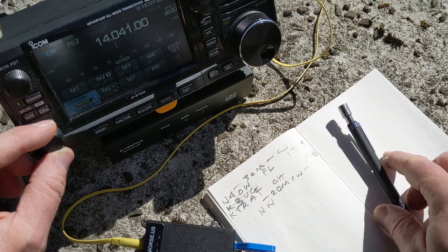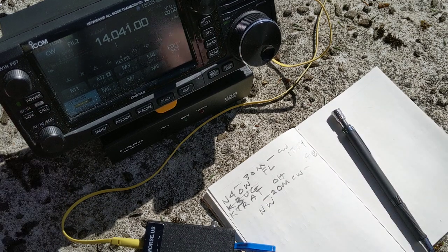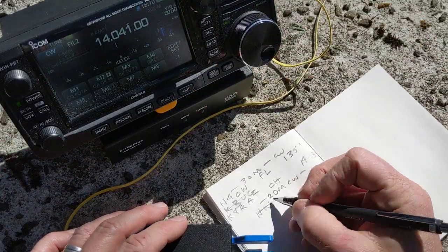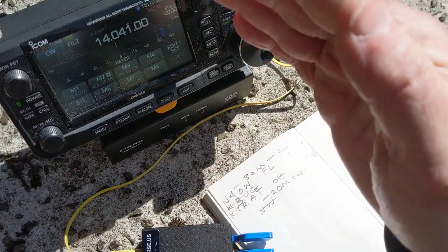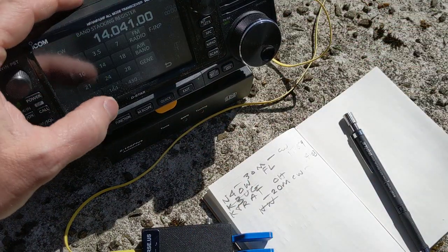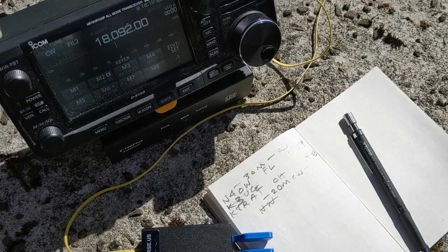Oh, the band's changing on me. You know what? I'm not going to worry about activating here. I have got everything I need. All I'm going to do now is move up. The band's changing, and so there's a QSO that's coming in on top. That may be what's stopping people from getting me anyway. But let's go up to 17 meters.